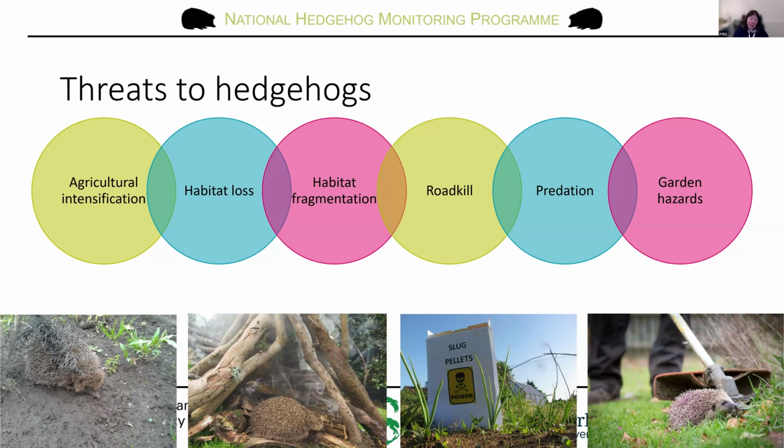The final big threat is garden hazards. Things like strimming and lawnmower accidents. Also things like bonfires. A bonfire is a lovely, really attractive log pile to hedgehogs. It thinks, brilliant, there's a nice refuge for me, and so it'll go and snuffle into a bonfire. And obviously that can be bad news. So if you are building a bonfire, I recommend that you do it on the day that you are having the bonfire, and also that you do check it before you light it.